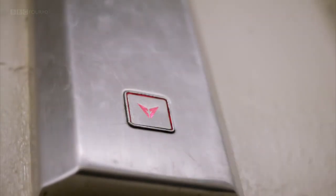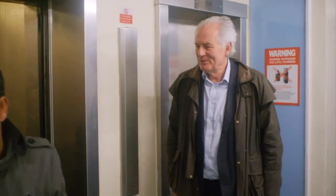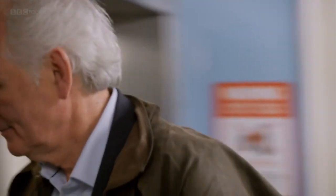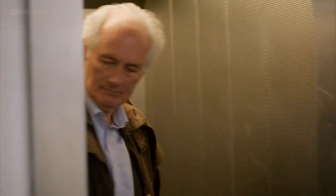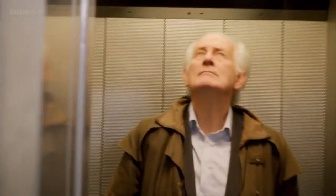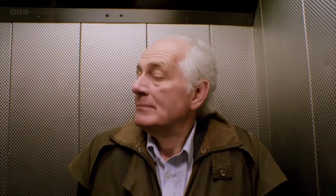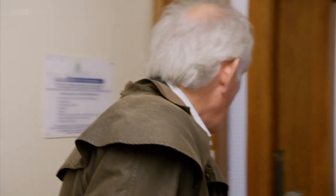Now, let's have a go and put it up. Afternoon. Today, the world's fastest lifts travel at an eye-popping 50 feet a second. Doors closing. In 1962, the Lincolns managed a mere 5 feet. But it was enough to usher in the high-rise revolution. Gregory Jones's transformation didn't stop at the lift door.